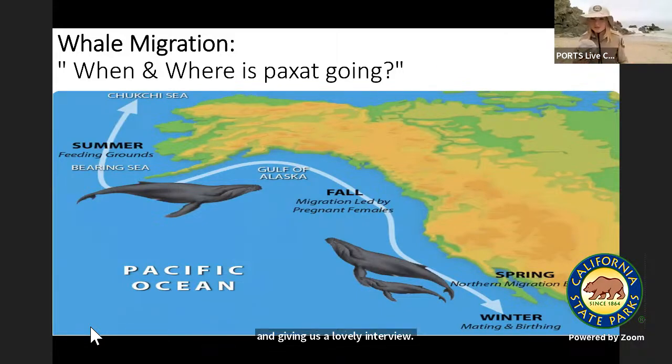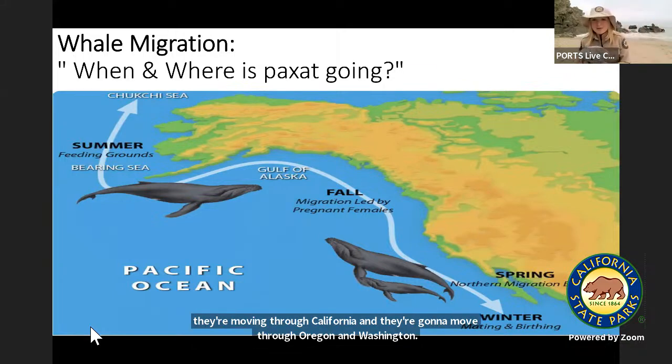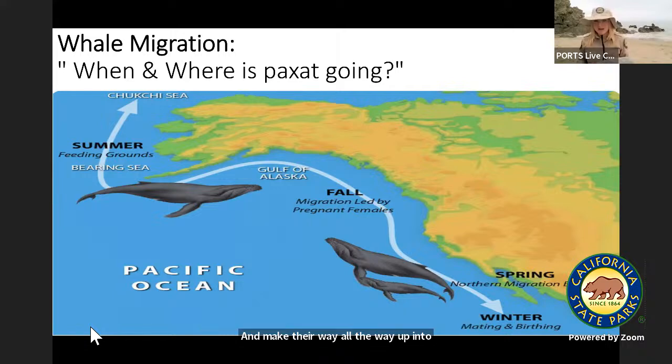And they're going to continue because it's springtime. And they're moving through California, and they're going to move through Oregon and Washington and make their way all the way up into Alaska for a summertime where they're going to meet a whole bunch of whales. They're going to eat so much food and fill up their blubber so it's nice and thick, because once winter comes around, the water's going to get cold up there and there's ice going to form and the food's going to go away, and they got to turn around and make their way all the way back down.